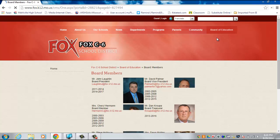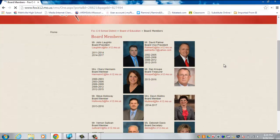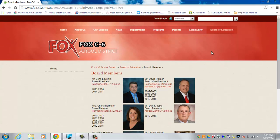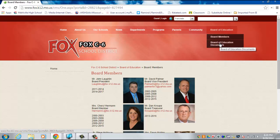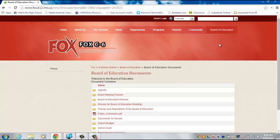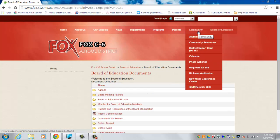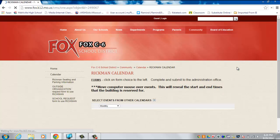Of course, the board documents, which may or may not be the best things to be looking at right now for Fox. But they have their information, and all of their documents available to look through, agendas and all of that. District report card we talked about, photo galleries, more. Rickman, obviously they have to have a way to schedule that. So for Rickman Auditorium, I can go here and check its availability.